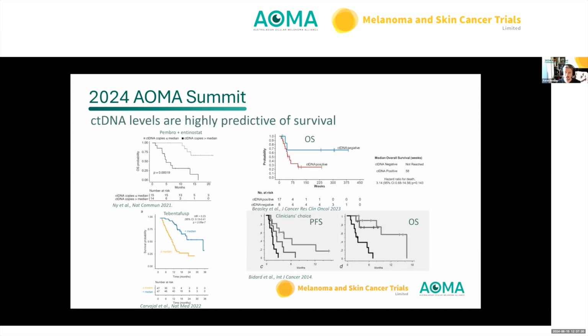And then because ctDNA is so highly associated with tumor volume, it also translates to being predictive of survival. And this is, again, across different treatments. So for example, pembrolizumab, tebentafusp, or clinician's choice, which is usually some form of immune checkpoint inhibition. If you have a high level of ctDNA at baseline, you will do worse than if you have a lower or undetectable amount.